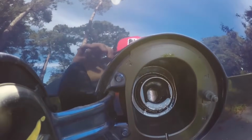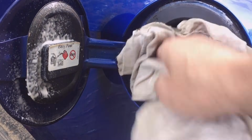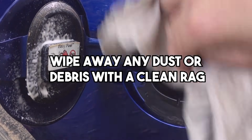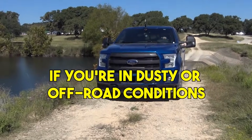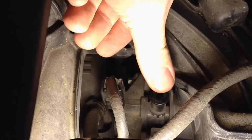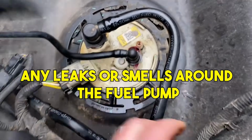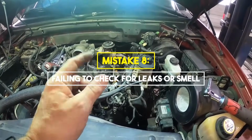The simple fix is to keep the area around the capless inlet clean. After fueling, just wipe away any dust or debris with a clean rag. If you're in dusty or off-road conditions, keep a small brush or cloth in your truck to clean the seal before you drive away. As you check the flap, you should also pay attention to any leaks or smells around the fuel pump. Ever smelled gas and just ignored it?